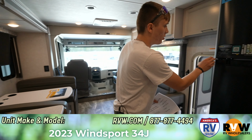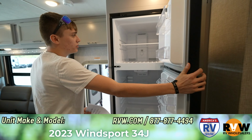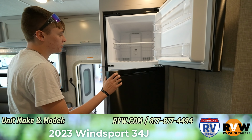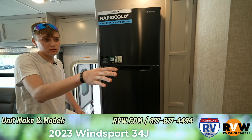So we'll go here to the refrigerator. So you're still getting a nice size refrigerator even though you're in a motorhome. That's rare to find, but this one has it. So that's always a great feature to have, especially with kids, because this unit's going to have the bunkhouse back here as well.